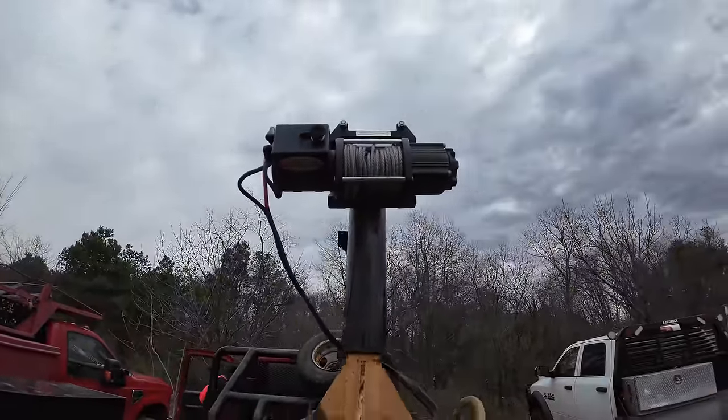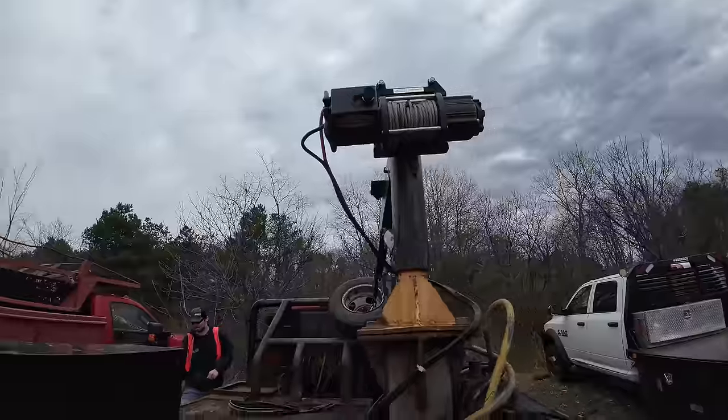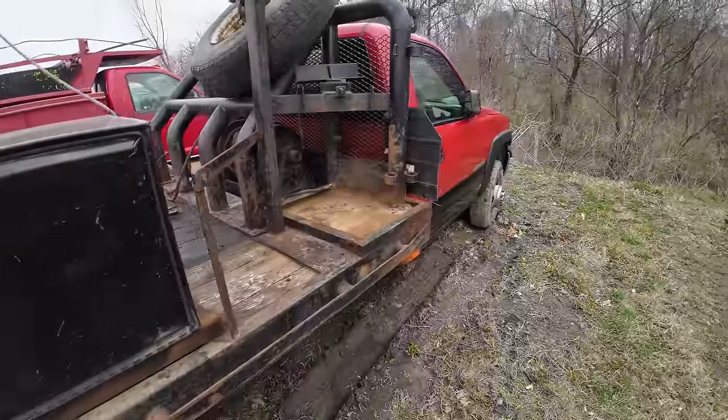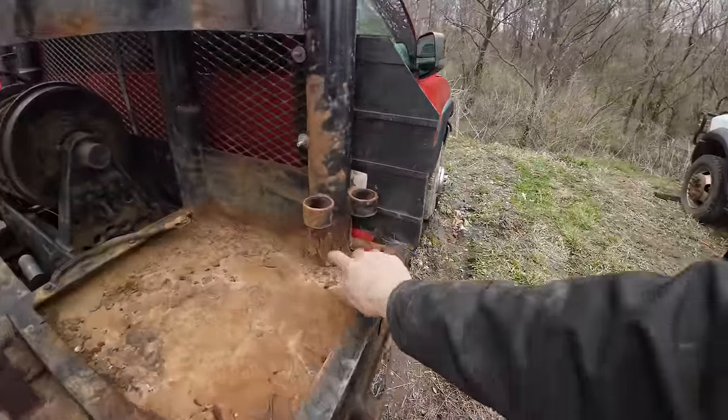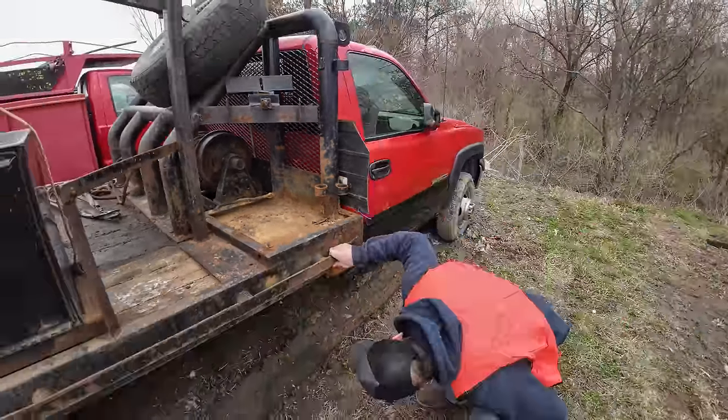Oh, it doesn't even say Harbor Freight on it. It's cheaper than Harbor Freight. It doesn't say what brand it is. That's classy. The structural integrity of the headache rack here may be a little wanting. It's still going to be stronger than, oh, maybe not. I don't know. I was going to say stronger than the frame.